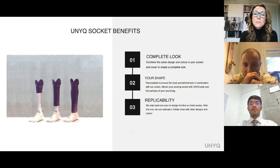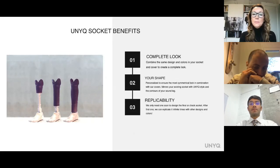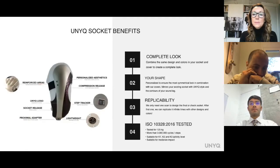And how we do it today is we basically scan existing sockets. We are not yet working directly with the stump, but we replicate existing sockets as they are out there. The next stage is definitely to go more towards doing the first socket, the test socket, but we aren't there yet, but it's soon to come. We have tested the socket according to the ISO standard. It is interesting with prosthetics that we actually don't need CE marking or anything of that kind, but of course for safety reasons, we have to do it this way.